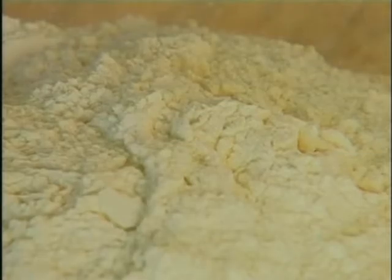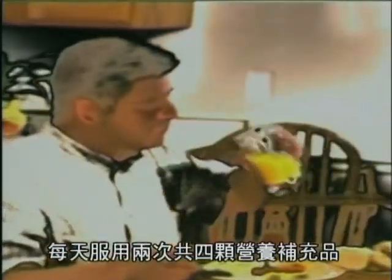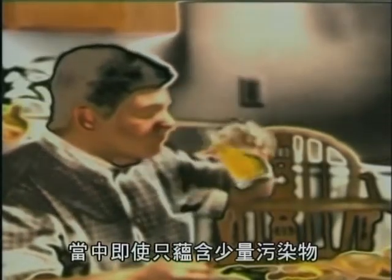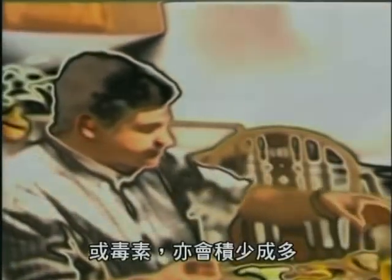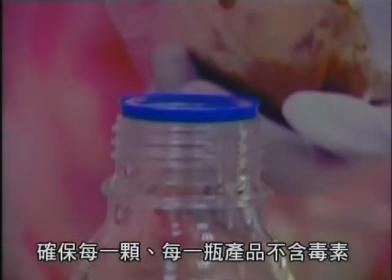Concern for safety runs through every stage of product development. Let's say you take just 4 capsules twice a day for a year, 10 years, or for the rest of your life. Just a minute amount of contaminants or toxins would add up. Pharmanex uses the most advanced testing procedures available to ensure the absence of toxins in each and every capsule.